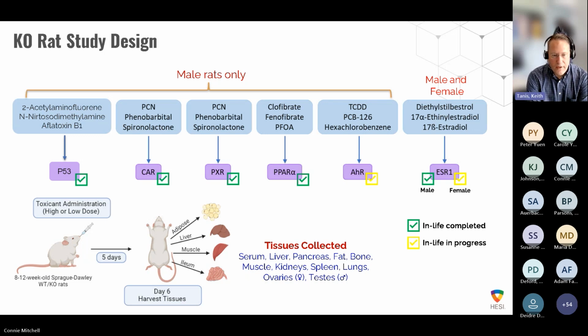Just to note that based on feedback from this group, a number of different tissues were collected, as you can see listed there. Pieces of the liver have been sent to Merck for transcriptional analysis, but those samples are in freezers and open to discussion on interesting ideas of how to leverage those other tissues as well.